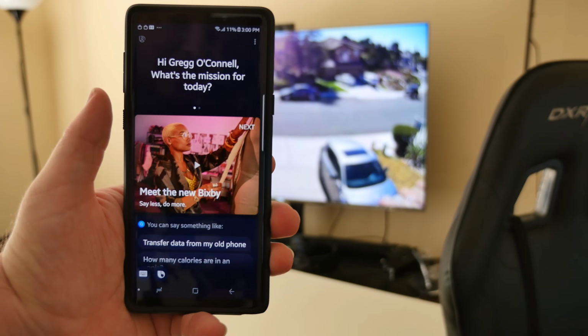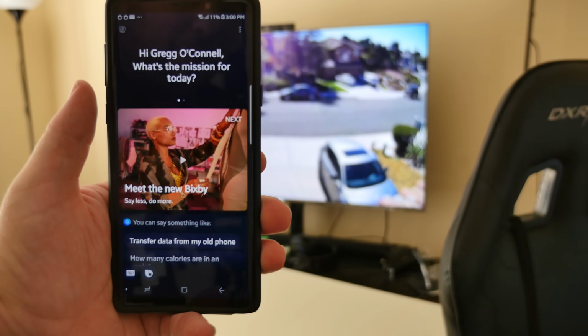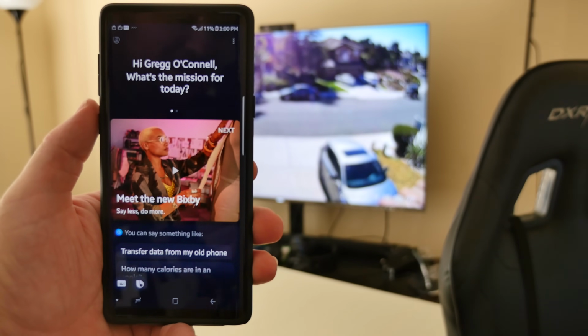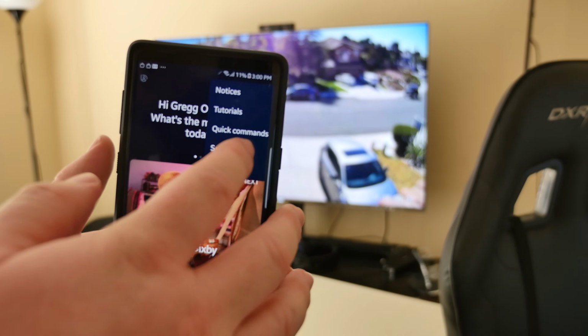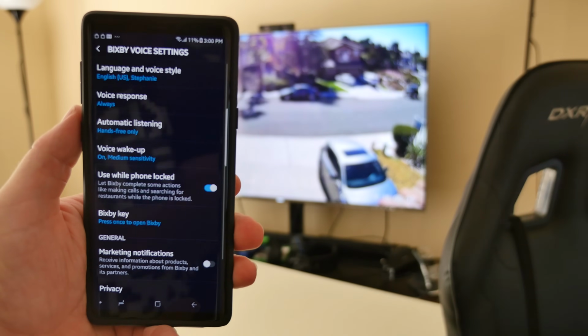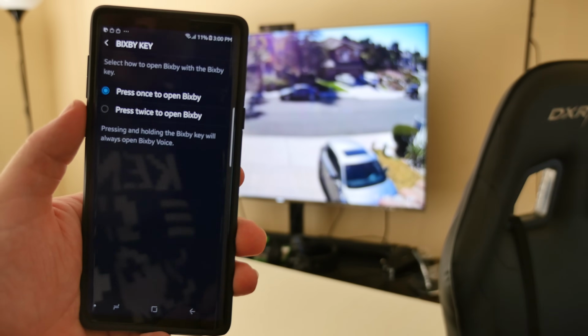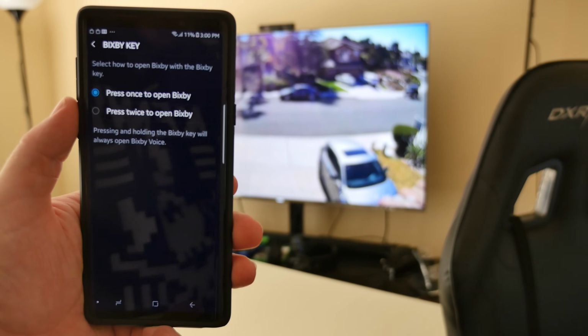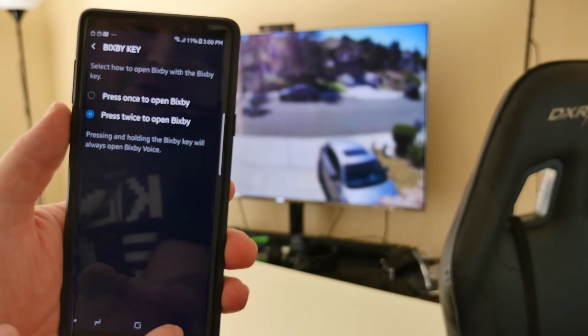And I can't turn this off for you, but we can definitely make it a little bit better in terms of, if you press that button accidentally, Bixby would launch. So just hit the three dots in the top right and then go to Settings. Once you're in Settings, you want to go down until you see Bixby key. And now you have the option to either press the Bixby key once to open Bixby or press it twice. There you go, I press it there.